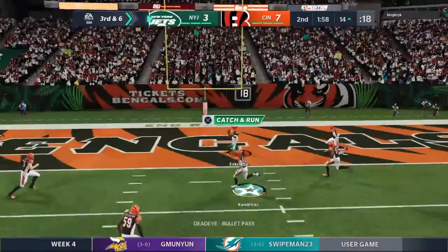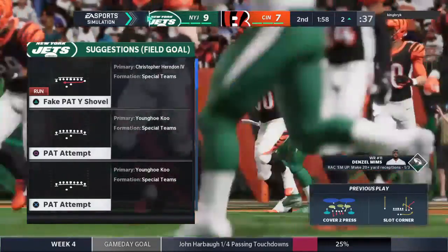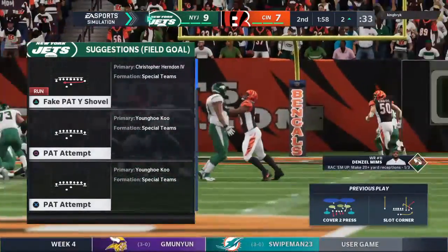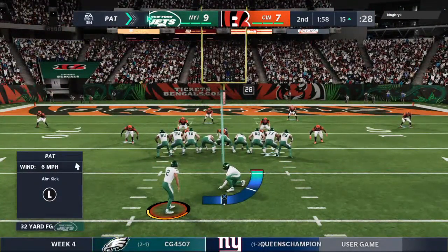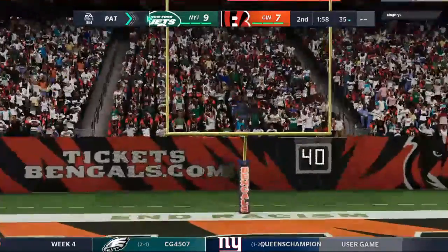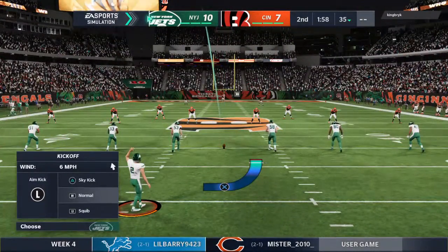On third down, he'll drop to throw. And this will be caught in the end zone. Touchdown, Jets. A 14-yard touchdown. And the Jets are going to retake the lead. A try here for the extra point. And it's through, and that makes the lead 10-7. Makes the score Jets 10, Bengals 7.